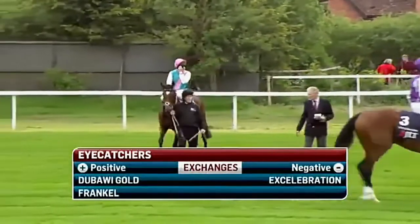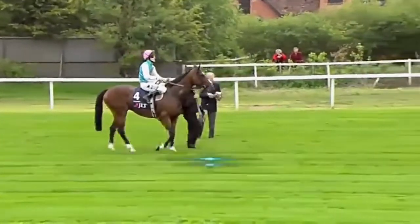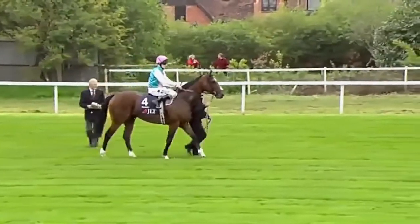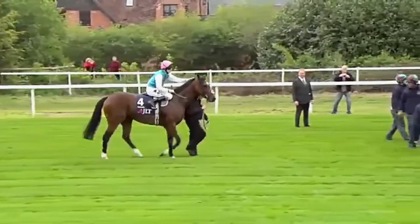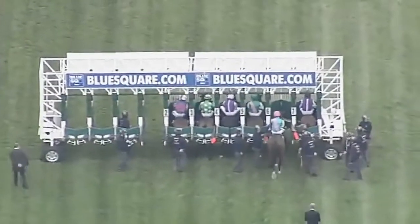Also on the exchanges for Aidan O'Brien's colt, but positives for Dubawi Gold and Frankel. Frankel 7-2 on, Bertie 130, Excelebration 16, Dubawi Gold.